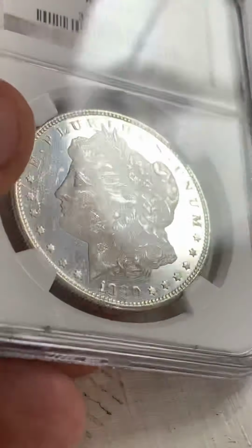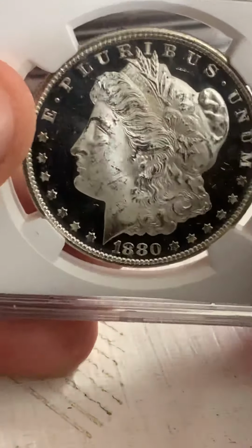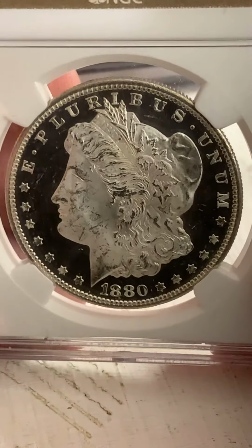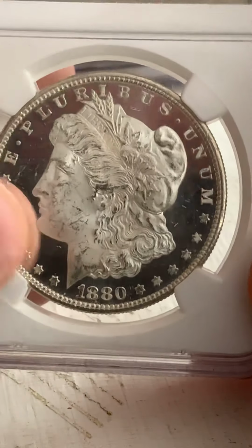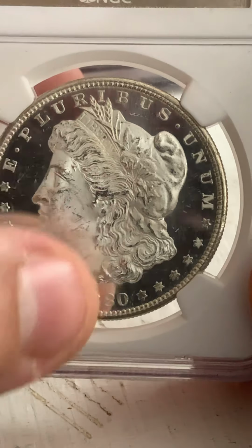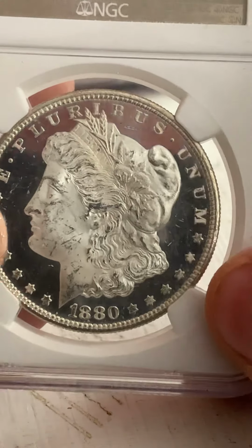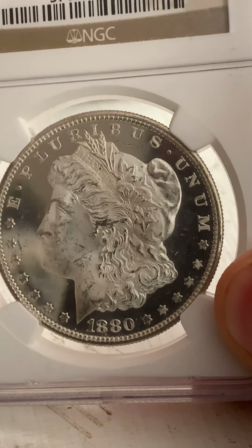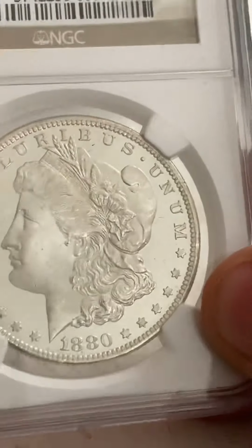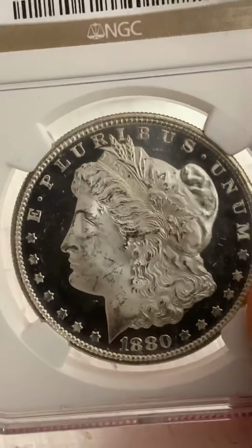Now, what I wanted to point out was you see a lot of the bag marks, a lot of the scratches here on her face and in the fields if I turned it just right. So bag marks are actually really common on Morgans. They're actually okay as long as they're not deep. So most of these you can see are kind of just surface scuffs, if you will. That is okay as long as they're not deep.